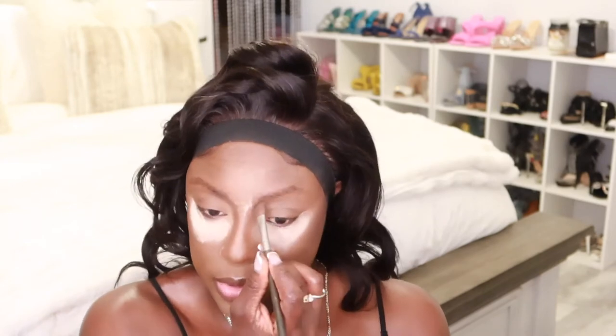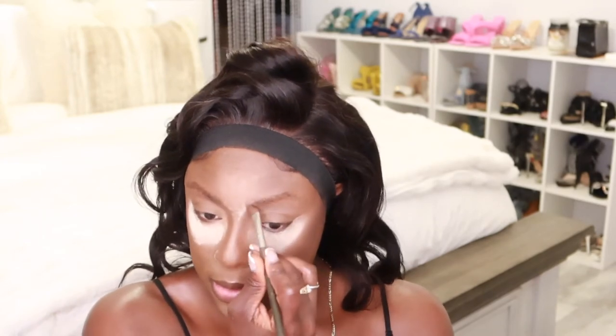Because I live by this one. I've never tried another one. I've only used this MAC to set my contour, to be honest, and that's since I started makeup. So, you know, that's been a while.